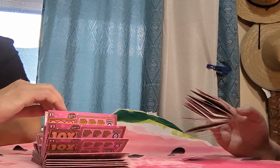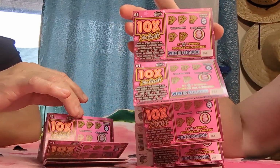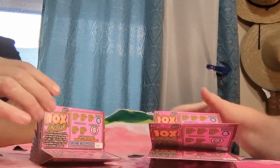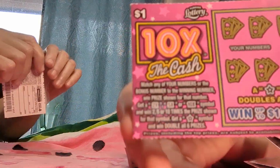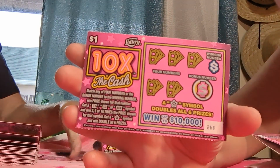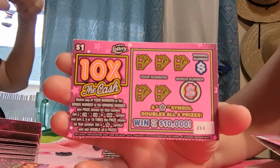Hello everybody, it's Caitlin's turn, and today we're going to be scratching off some scratch-off tickets from a Florida Publix where we got them. On this particular game, I'll hold it up here, we're doing a $1 scratch-off. And we're looking for that star because then we can receive all six prizes.